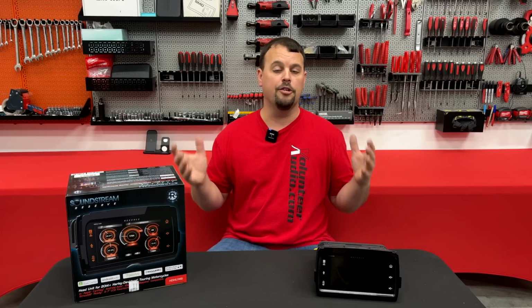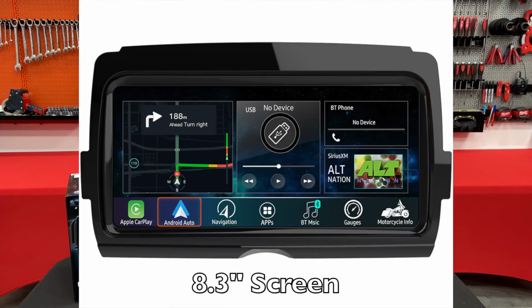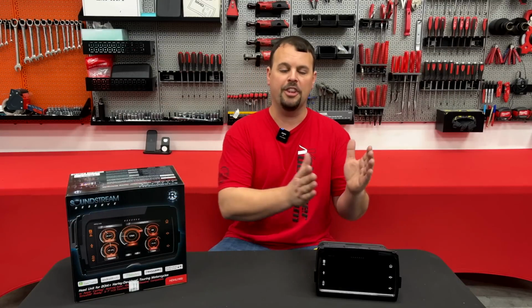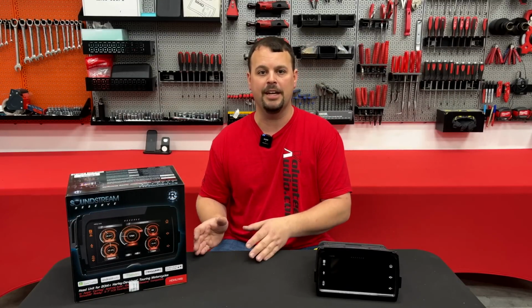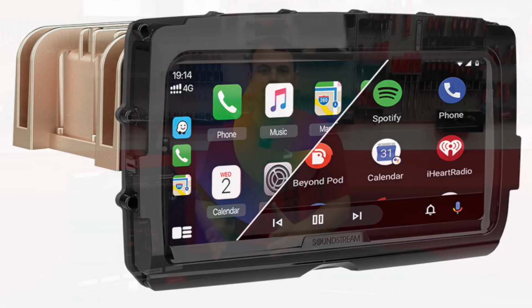So let's go over and do a quick recap. We got a much larger screen than the SI. We went from 7-inch to 8.3-inch. We went from a 13-band EQ to a 15-band. The SI radio had Apple CarPlay and Android Auto capability, but you had to plug into the USB. Now we're going to be able to do all of that wireless with the new V2 radio.